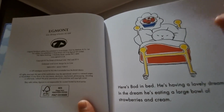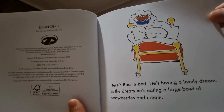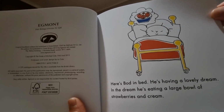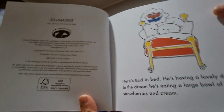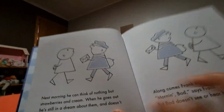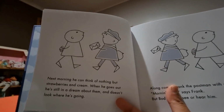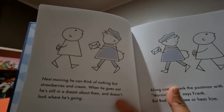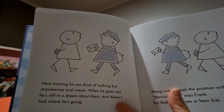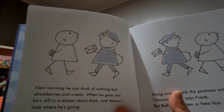Here's Bud in bed. He's having a lovely dream. In the dream, he's eating a large bowl of strawberries and cream. Strawberries and cream. Yep. Good job. Next morning, he can't think of nothing but strawberries and cream. When he goes out, he's still in a dream about them and doesn't look where he's going.